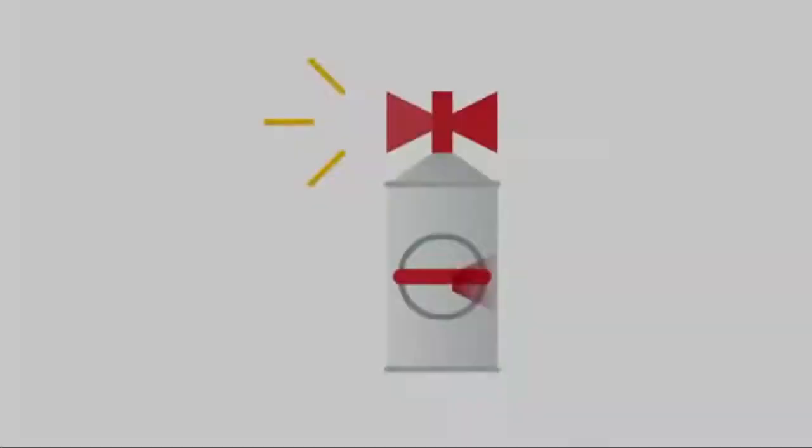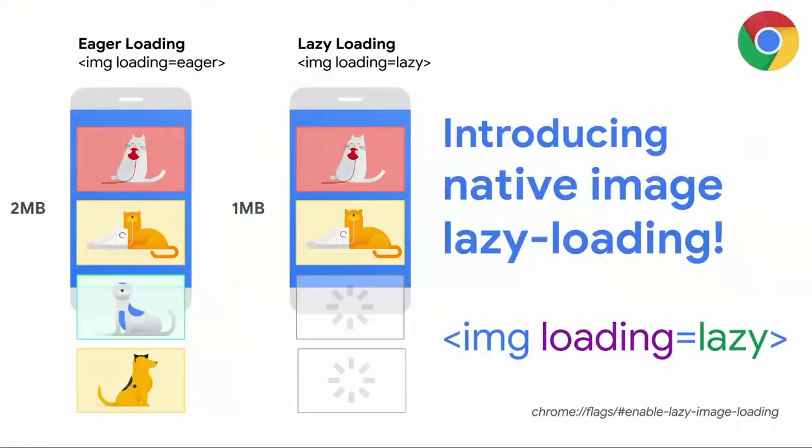So today, we're happy to announce that native image lazy loading is coming to Chrome this summer. The idea here is that with just 1 line of code using the brand new loading attribute, you'll be able to add lazy loading to your pages. So this is a big deal, very excited about it. This will hopefully work with 3 values. The lazy value, eager, if an image is not going to be lazy loaded, and auto if you want to defer it to the browser.